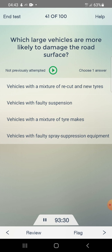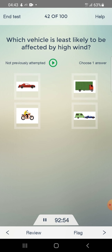Which large vehicles are more likely to damage the road surface? Vehicle with faulty suspension equipment. Vehicle with a mixture of recut and new tires. Faulty suspension. Which vehicle is least likely to be affected by high wind? Okay, high wind. Car.